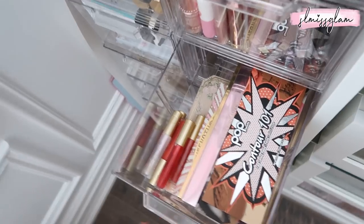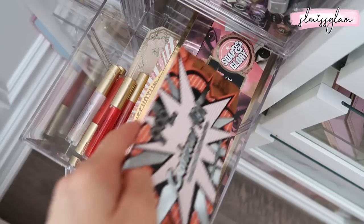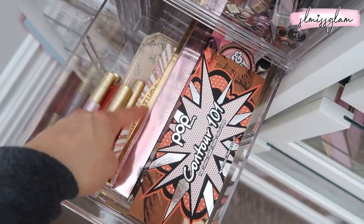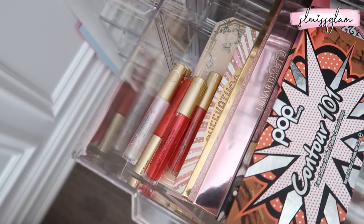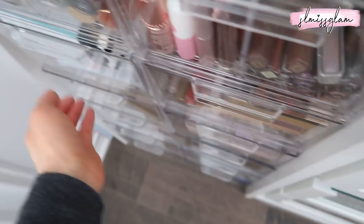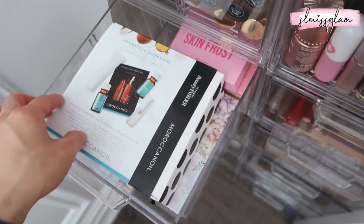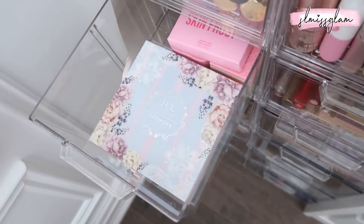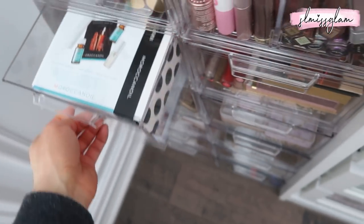And in this one right here, I've got some ColourPop. I have the Perfect 10 by Soap and Glory. I have Manny MUA's palette down there. I have some of the new Too Faced glosses that came out too. I haven't organized this yet. That's why it looks like that. I have some Moroccan Oil Skin Frost Jeffree Star back there. I have House of Lashes Little Makeup palette that I got.